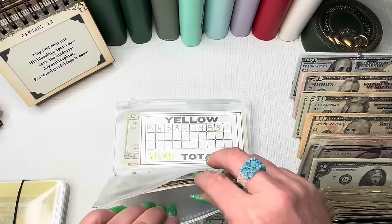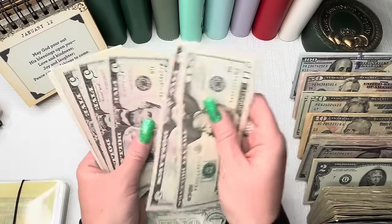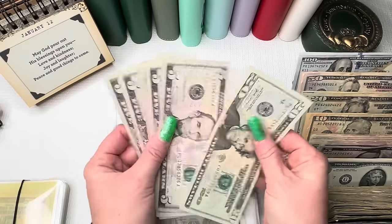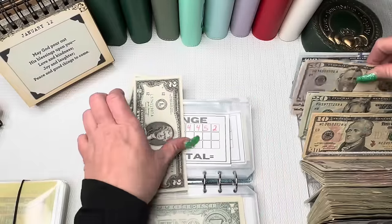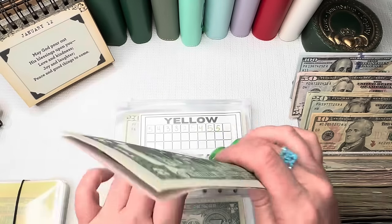Moving on to the pets one. It definitely looks like it needs some condensing. We have 25, 35, 45, 50, 52, $54. So we're going to keep those. We're actually going to grab a 50 here. I do, like I said before, want to keep the 50s if I can. So we're going to put one in here.